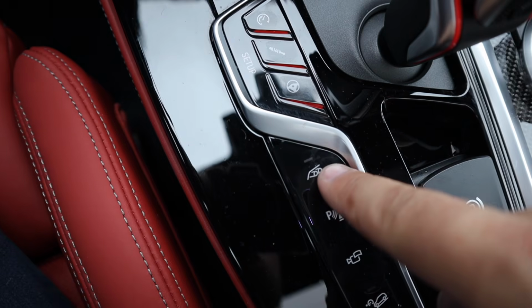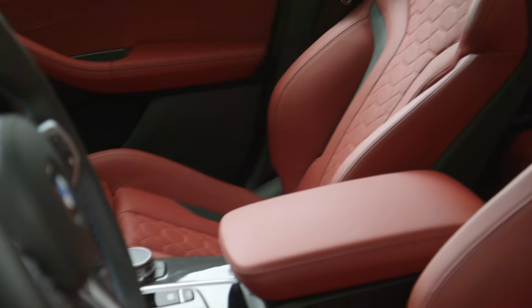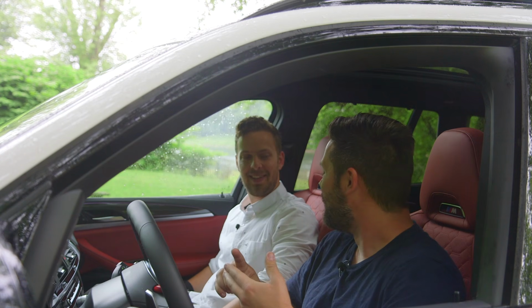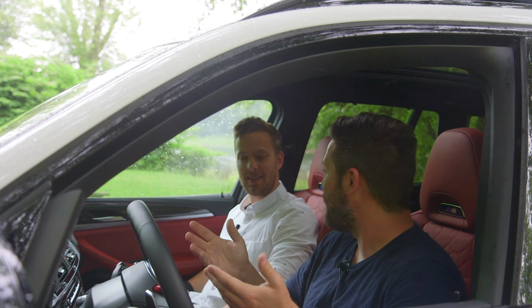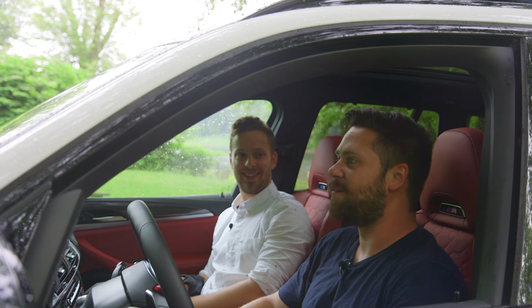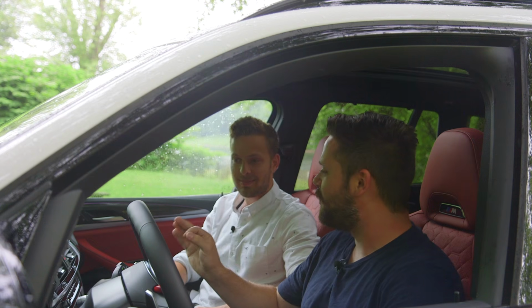Let's talk about the materials. This is red leather. You can get this in gray, or yellow leather. Red leather, yellow leather. What are you trying to say, a tongue twister? Red lorry, yellow lorry. Try this one. Girl gargoyle, guy gargoyle. Girl gargoyle, guy gargoyle.